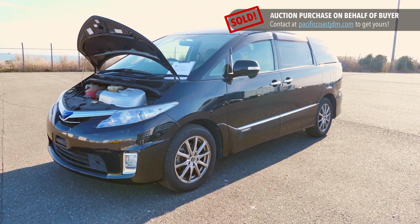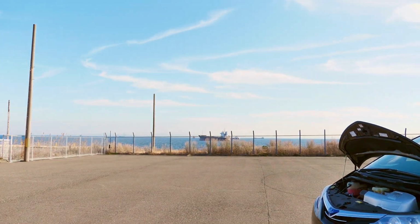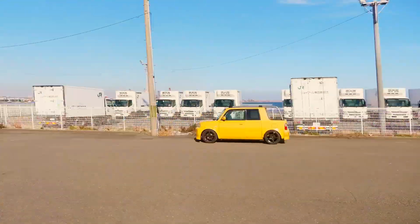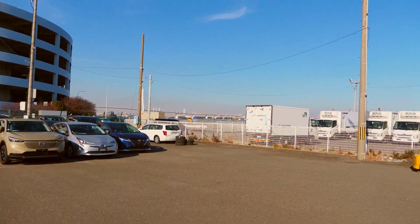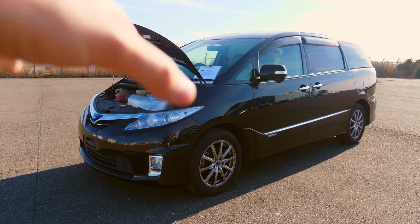We are number 2 out of 3 of cars that I have to reshoot. I'm down here at the port. You can see the ocean is right there on this port, and the bridge that I almost died on. Not really, but I did have a tire blowout on that bridge, and it's like 40 stories tall. It was insane. Anyways, we're here to take a look at this car.